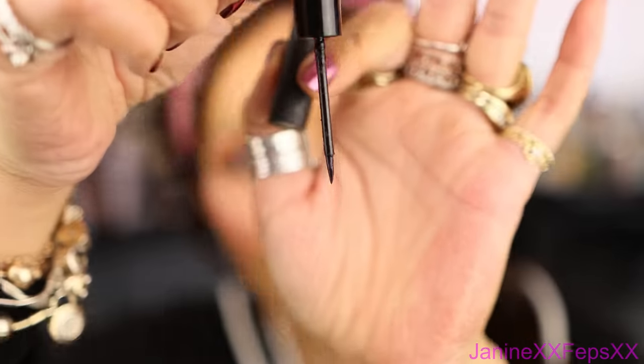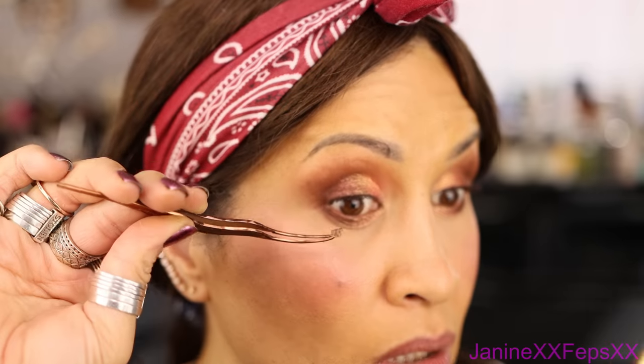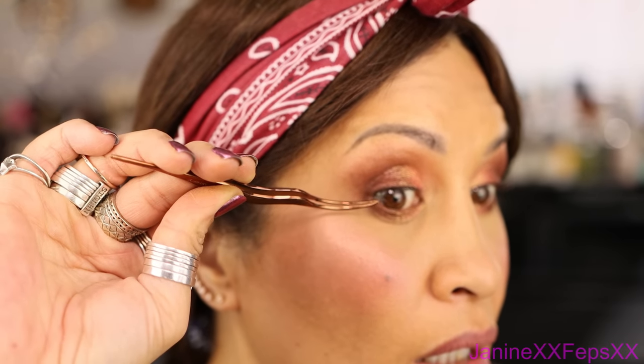Okay, so it comes with this awesome glue. One end is an actual mascara wand. The other end, guys, is like a black glue, which I'm not a fan of either. I'm not a fan of black adhesive. So I'm going to go with the mascara one. I'm going to grab my mirror. It's one of the bigger ones. And I am going to attempt to just flick that under.